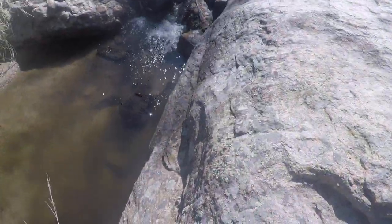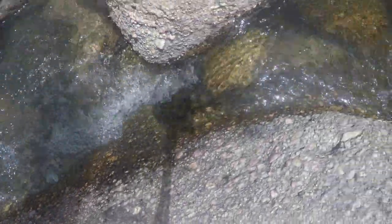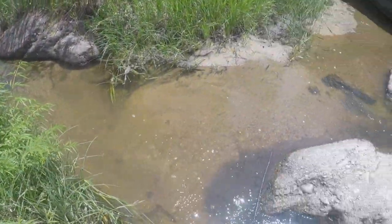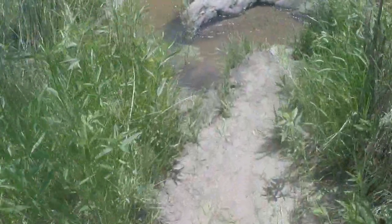Then as you get down into the canyon and you're traveling along the river, it's going to be a riparian area where the water is producing a totally different kind of plant, and there's a lot of different kinds of wildlife down there.